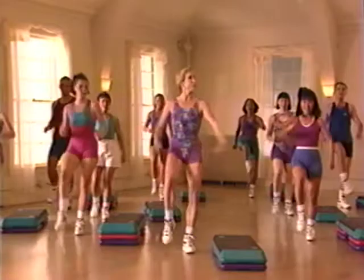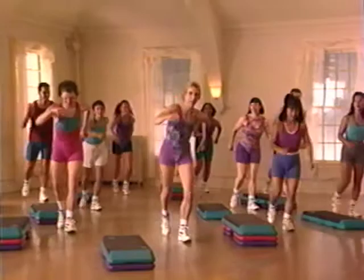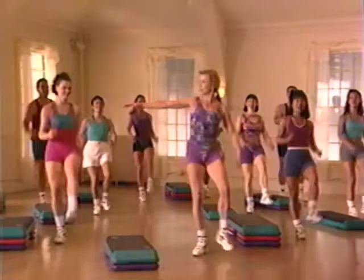Now walk forward this side. Left foot leads. Kick it and tap it back. Do it again. Kick it. Stay here. Step, kick, tap back. Kick, tap back. Kick, tap back. And grapevine. Three steps forward, go.